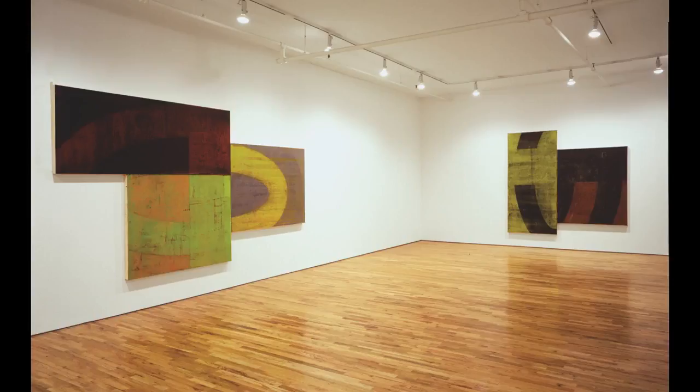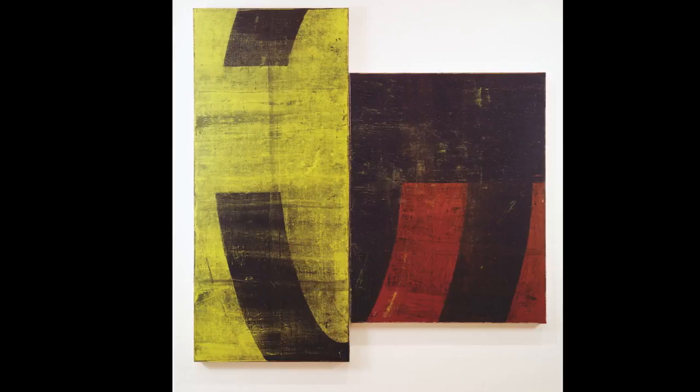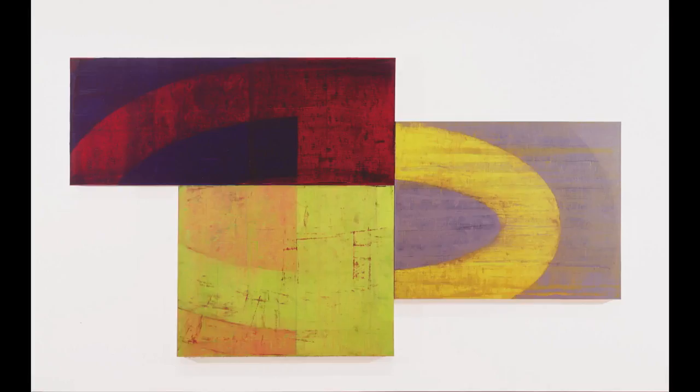This is an installation view from, I think, 1990, John Good Gallery in New York City. Double Negative, one of the paintings you just saw, and this other painting is called Theta. And what started to happen in the work was that the panels started to pull apart. In this painting, all three panels have a completely different palette, and it's composed of three mismatched ellipses. So it became a kind of image of disconnectedness.